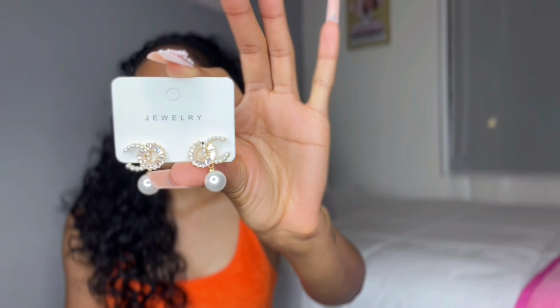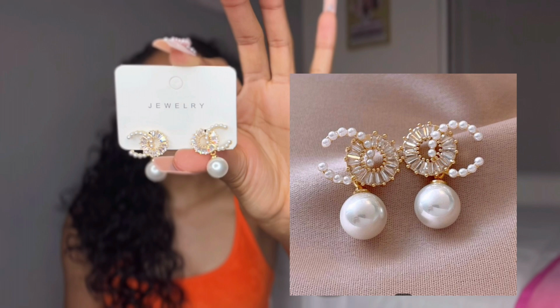So for my first pair of earrings, I got these cute little Chanel dupe earrings. And I think they're really, really cute. Here's a close up. I really like them. I think they're really cute, classy, a good little dupe. And yeah, I can't wait to wear these and see how I like them on.